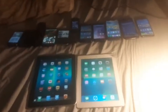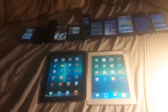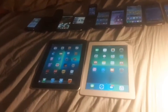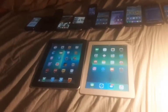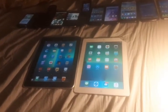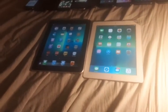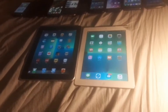Now that's going to do it for my February 2022 phone and tablet collection. All of them work perfectly fine, but I'll tell you how many of my devices have issues. We got about one device that has an issue: the iPad 1, which is a home button issue.